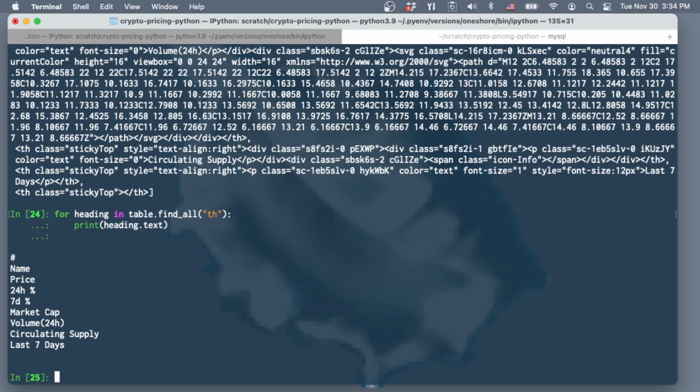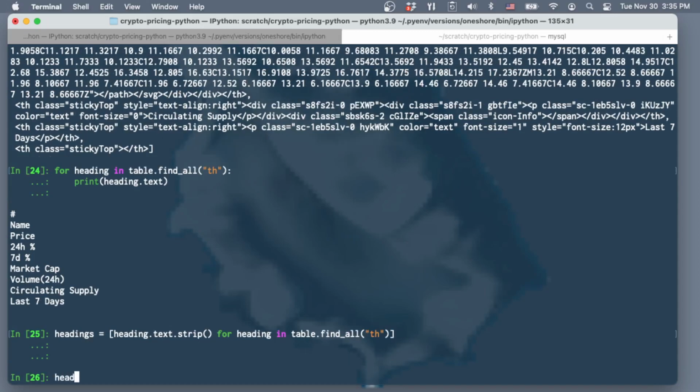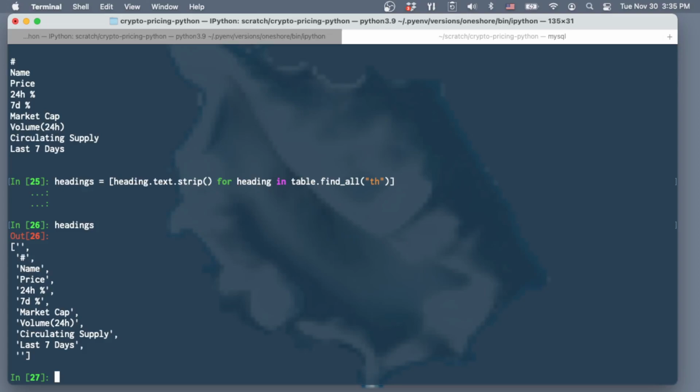All right, and we can use a list comprehension to do it the same way we did with Selenium, right? So we can do headings equals heading.text, and then we probably want to strip any white space, and we just change our loop into a list comprehension that way. Well, not quite that way. All right, so now we have a list of our headings. That's a good start from BeautifulSoup.